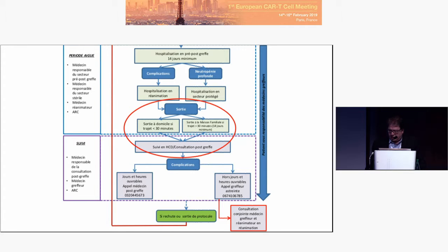Then, when the patient is hospitalized, we decide to keep them 14 days after the infusion of CAR T cells. Why 14 days? Because unfortunately we can't use the Seattle manner to treat this patient, so we can't send them back to their home because we would not be able to have beds ready for them just in case. So for our organization, we decide to keep them 2 weeks.